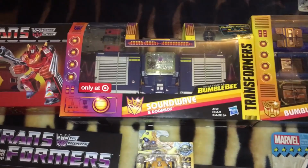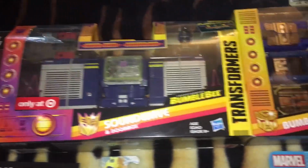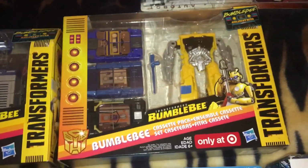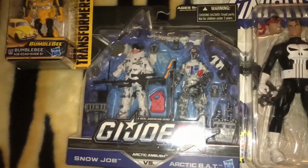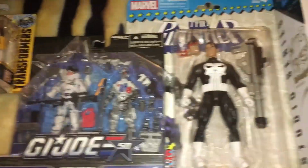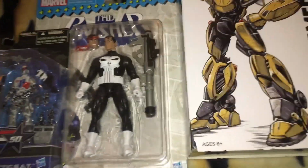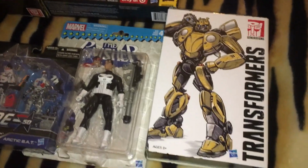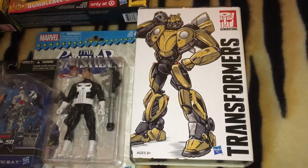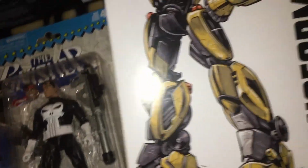There's the Soundwave. I never got the original Titans Return one, so I did pick up this repack. So I got all the cassettes with him. There's the little mini Bumblebee, some more G.I. Joe stuff in the package. There is the Punisher figure. Oh, I still got to go over my Marvel Legends. More of my Marvel Legends. There's the Comic-Con exclusive Gold Bug. Very awesome.